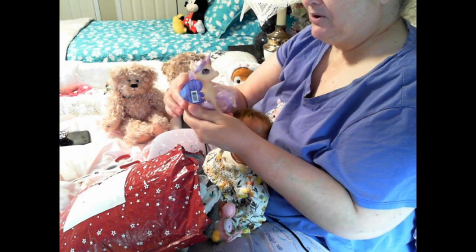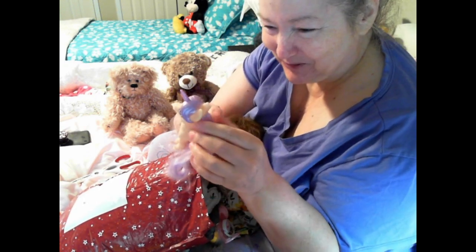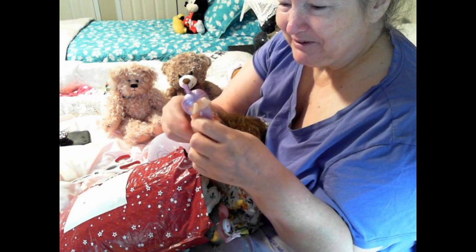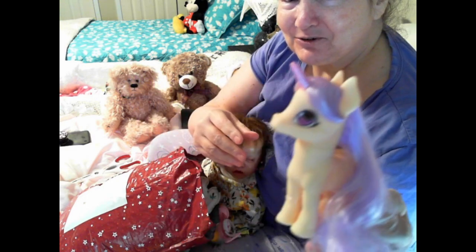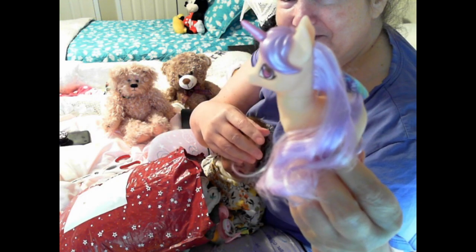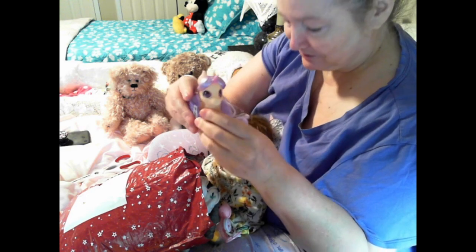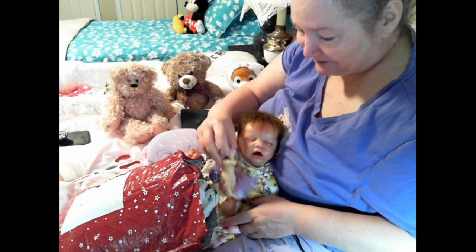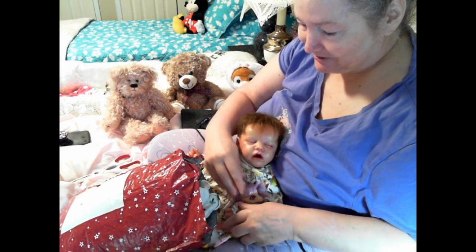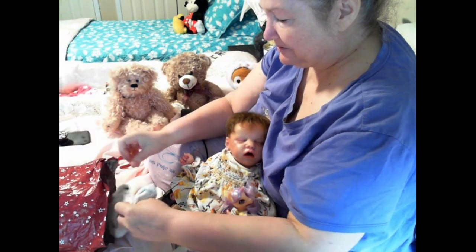It's a My Little Pony. Oh my goodness. Isn't that adorable? Oh, I remember these. It's a unicorn one. My girls used to watch that when they were little. Oh, you want to hold the My Little Pony? Yes, she spit that out. She wants to hold the My Little Pony. Okay, you can hold the My Little Pony.